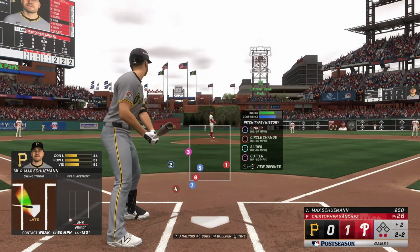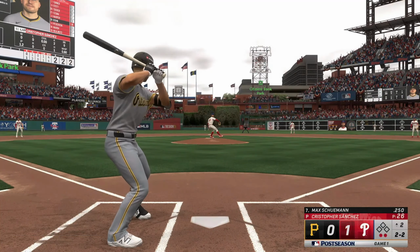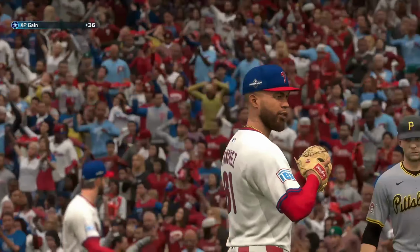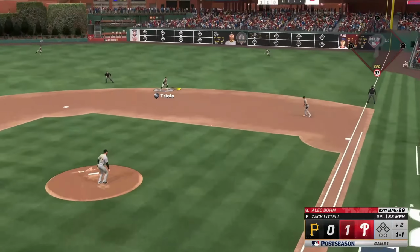It's 2-2 against Max Schumann, though, here, as he's batting in the 7th spot. We've taken quite a few pitches. I think that was 7. And we'll see. Now, pitch number 27 from Sanchez, and he gets us on a circle change. So he's out at the top of the second, and we'll see if Littell can bounce back here in the bottom. Alec Bohm in the 6th spot, and he'll get a piece of that.